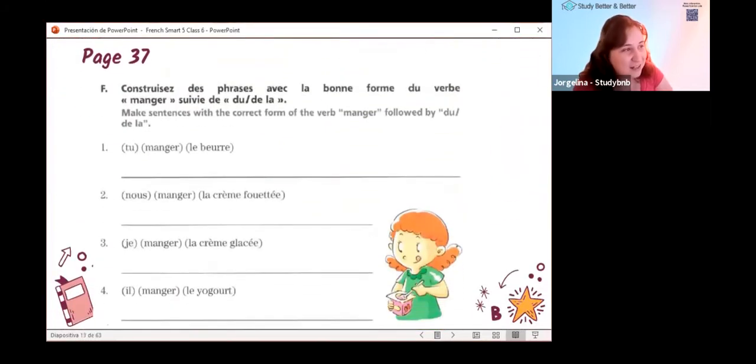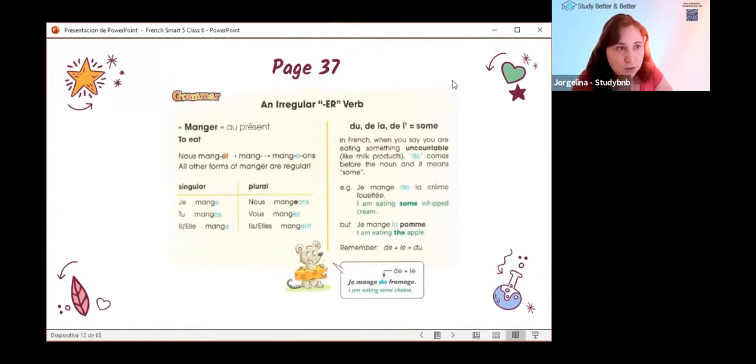So yes, really good. Okay, construisez des phrases avec la bonne forme du verbe manger suivi de du et de la. Because we also have on the side when we're using du, when we're using de la, and when we're using de and l'apostrophe. That means some. In French, when you say you are eating something uncountable, what are you eating? Meat. Cereal. You cannot count each cereal, right? When you eat cereal, you don't say, I'm eating 50 cereals. It's uncountable, like milk products also, because we cannot count how many milks you have. Now you have a glass of milk or something. That's why you're gonna use de.